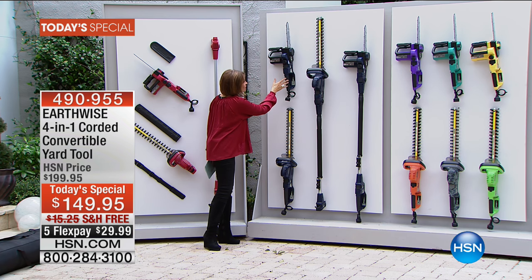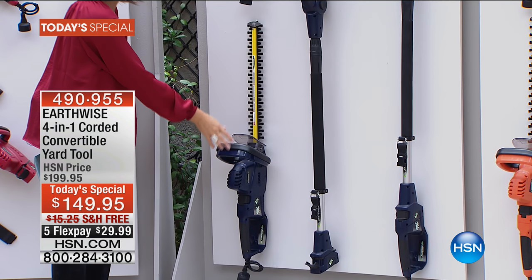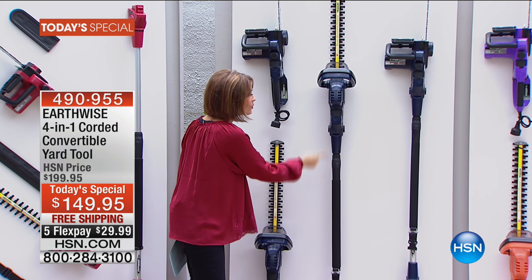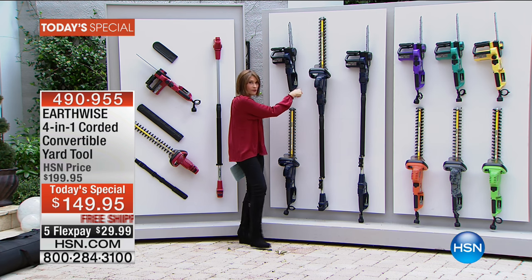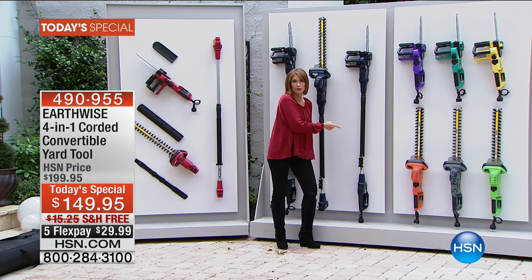So you're going to get your chainsaw, but then you're also going to get your hedge trimmer so you can trim those hedges and save that money. But then, here's the great part. Your hedge trimmer turns into a pole hedge trimmer. So if you have things that are way up high, you've got the tool to use right there. And then your chainsaw also turns into your pole chainsaw.